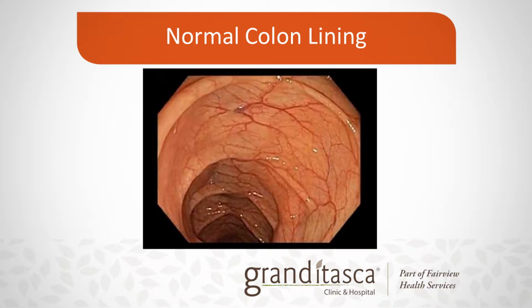Normal colon lining: nice and pink and smooth, shiny, healthy. A lot of times when I show these things to people, they say, oh, what are these white things? That's just the light reflecting off the moisture in the colon. The red things are blood vessels. That's a normal part of the colon. The dark stuff down here is just where the light doesn't reach in the colon. So that's a nice, normal, healthy looking colon.